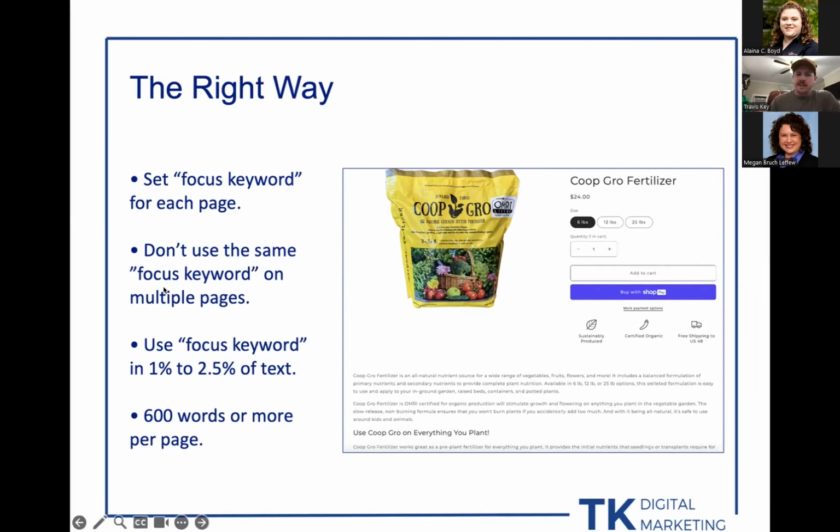You don't want to use the same focus keyword on multiple pages. This can get a little tricky. If you've got a lot of similar products, like for example, we've got, I think, 15 or so different fig tree varieties on our website currently. I don't want to use fig tree as the focus keyword for every single one of those pages. I want to mix it up and maybe have LSU fig as the keyword on one page, have variety names as the keyword, and have different stuff in there.